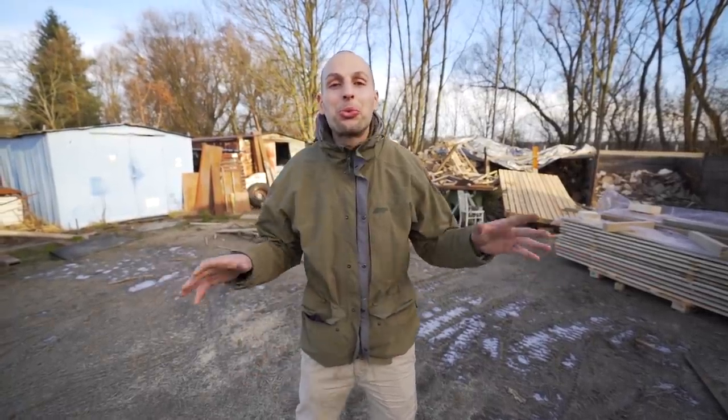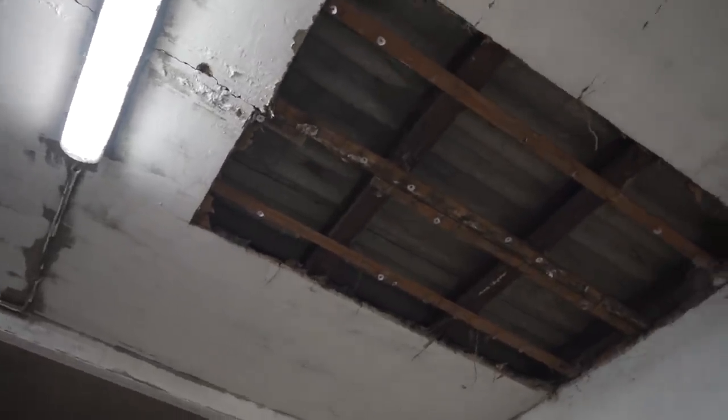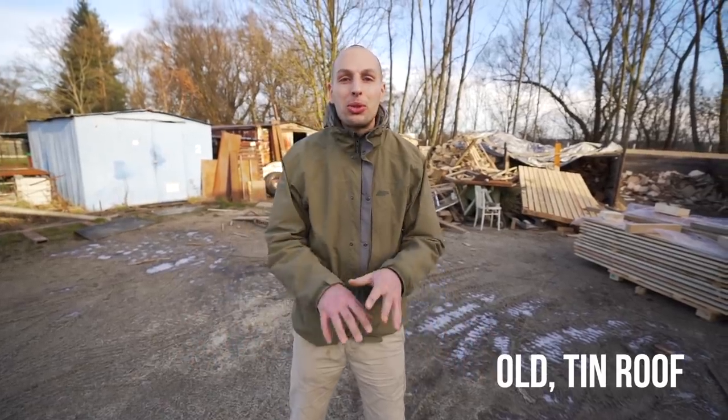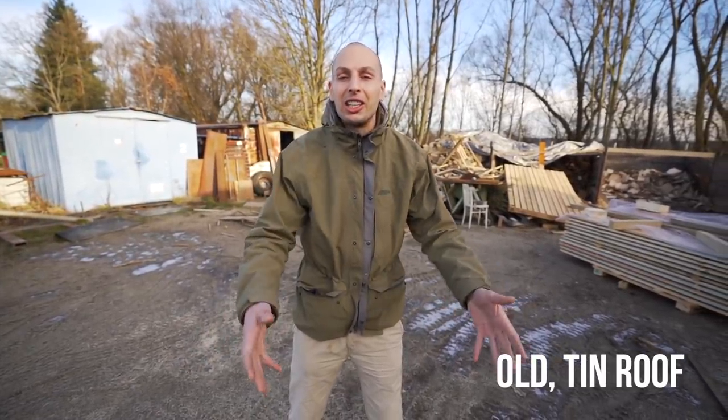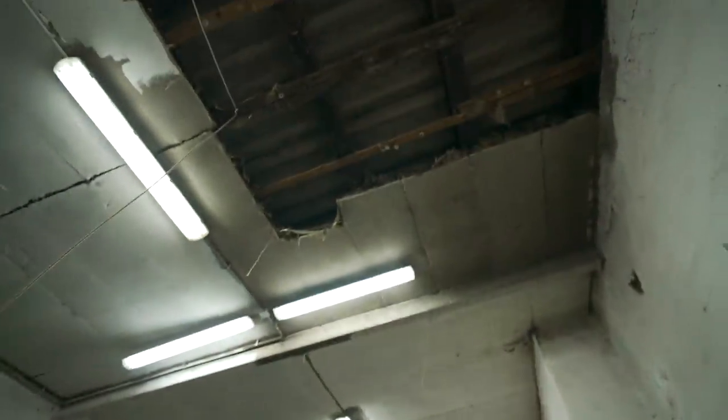This ceiling was a real pain. It was leaking at like 8 different spots. It was not maintaining heat at all. Once you turn the fan off on a heater, it's immediately cold. And it just looks so bad.